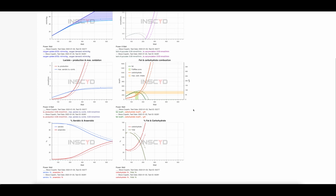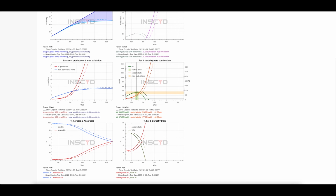But more, or at least as importantly, this fat max zone, which is here at the moment, would move to the right over here, which means that you'd be able to pedal a higher wattage but still be utilizing the majority of fats. So I think that's definitely the way to go ahead, and hopefully we can talk about that a little bit later on. That's it. Thanks, Steve.